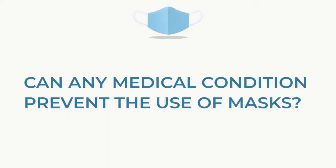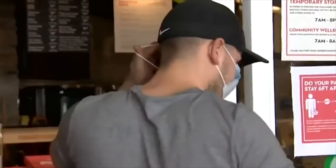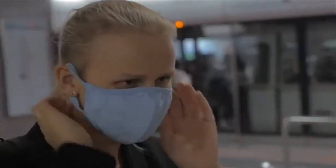Can any medical condition prevent the use of masks? What medical conditions or circumstances can prevent a person from wearing the mask? Actually, there's no defined list of recognized medical or mental health conditions or disabilities that prevent someone from wearing a mask. Even if there is, there may be individual variations in tolerance for use between people with the same condition. One person might tolerate a mask and another person might not.